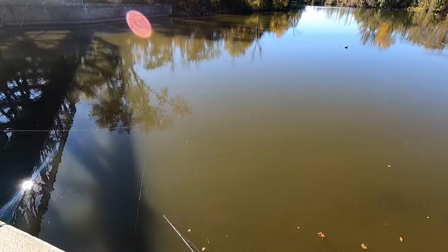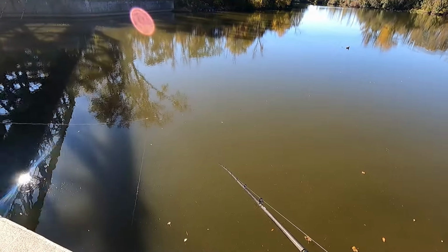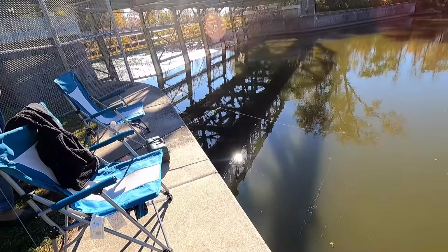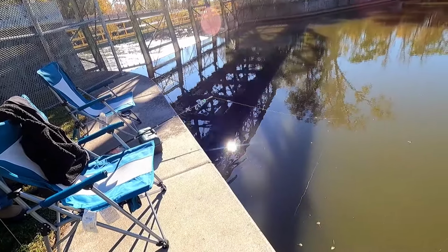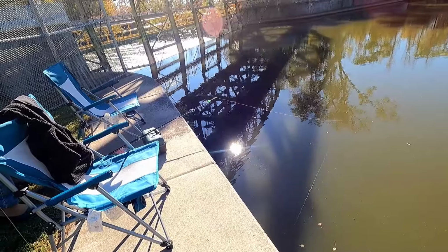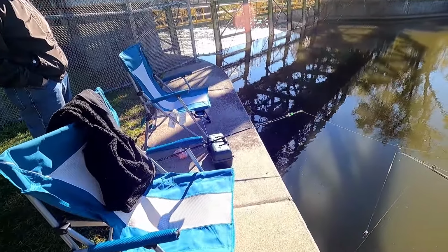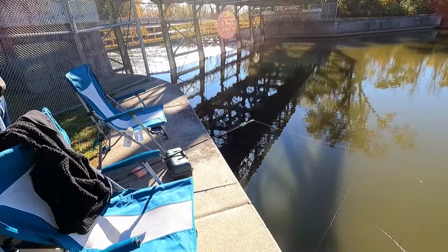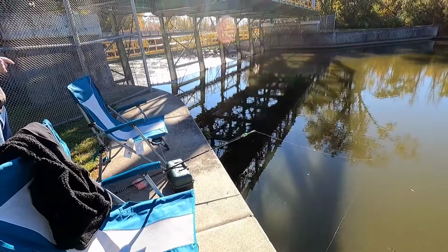Whoa, that line's getting played with. Well, something just hit it too, I can see it. Some debris, that could have been it. I think that was it. Oh, he's got it. Dad, that moved. Yeah, that's it. Wow. Alright. Didn't move that much. Didn't go anywhere. Not yet. He could be munching.